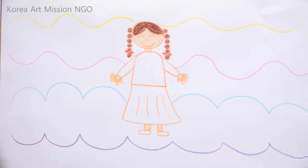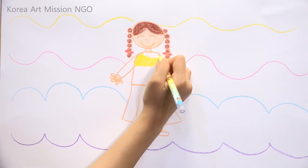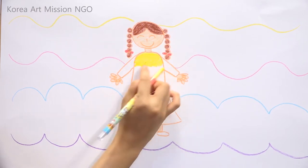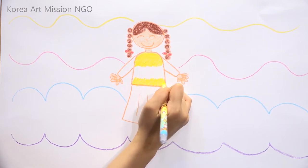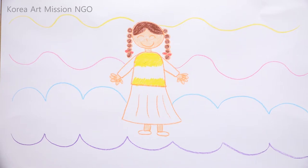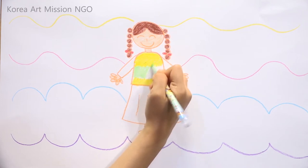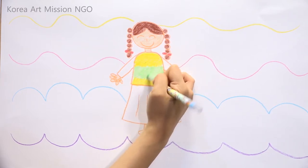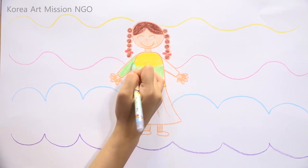What color should we use? I'll try to color the top yellow. I'll color the top and then color this side a different color and color the bottom yellow. Color the center green. That's because I want to use various colors. So it's a lot more beautiful. And I colored the arm yellow green, so I'll color this arm yellow green too.